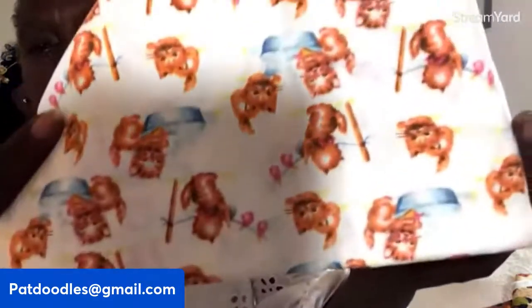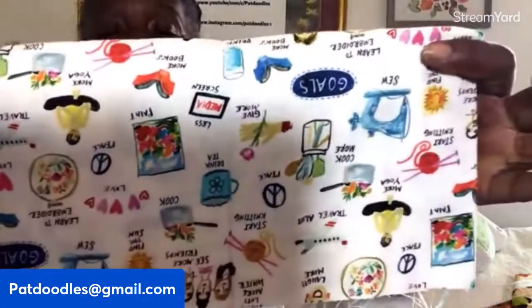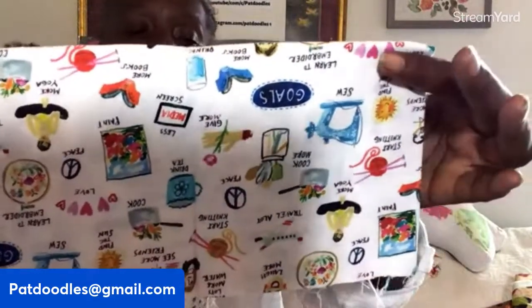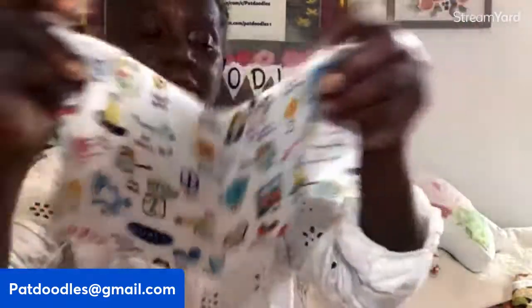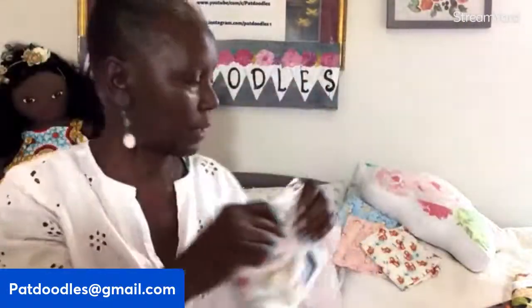And then that same type of vibe, these cute, adorable little kitties. Very vintage looking. Also, I got this piece here. I like these for what it says. Sew, learn to embroider, cook, more yoga, just all kinds of little sayings. I just thought it was a cute little piece of fabric, maybe for some mug rugs or something.